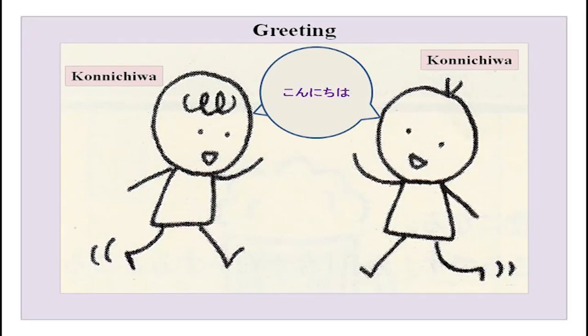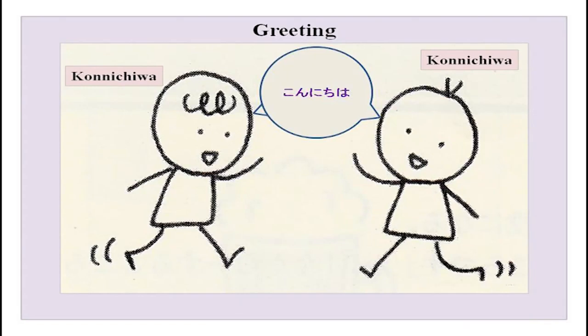konnichiwa. This is a simple greeting which means hello in Japanese, and you can use it anytime you want, but not in the evening. It is a daytime greeting around 10 or 11 in the morning till 5 or maybe till sunset. You can say konnichiwa to anybody you meet, anywhere you meet. So you have two people here, each of them is saying konnichiwa.